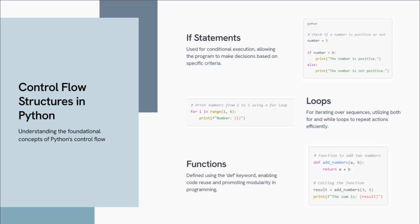Finally, we have functions. Functions are reusable blocks of code that perform a specific task. You define a function once and can call it multiple times with different inputs. This helps to keep your code organized, modular, and easier to maintain. Python also supports Lambda functions, which are small anonymous functions, adding further flexibility.